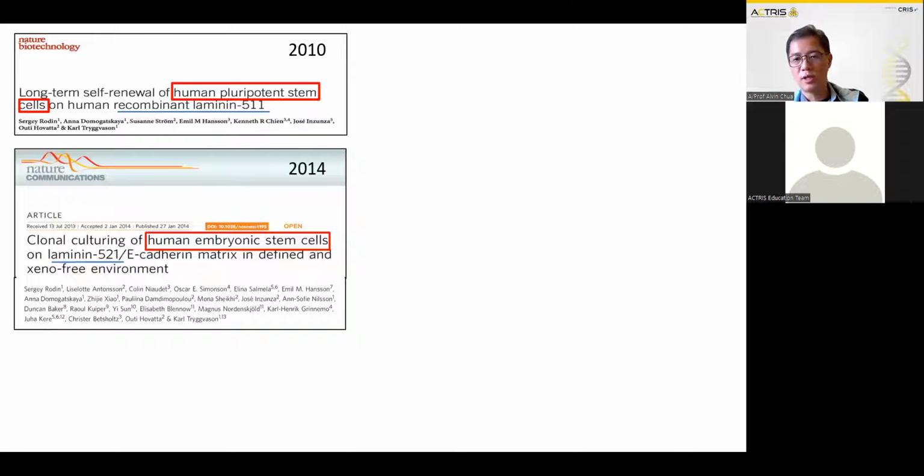So as I was trying to answer the question in response to the impending tighter regulatory oversight on cell therapy in Singapore, to see if there's anything that I can replace the mouse feeder cells with, I stumbled upon these two papers, in which it was reported that laminin could be used to replace mouse feeder cells that are being used to culture human pluripotent stem cells. These two papers came out from Karolinska, and I was even thinking how I could collaborate with this group.